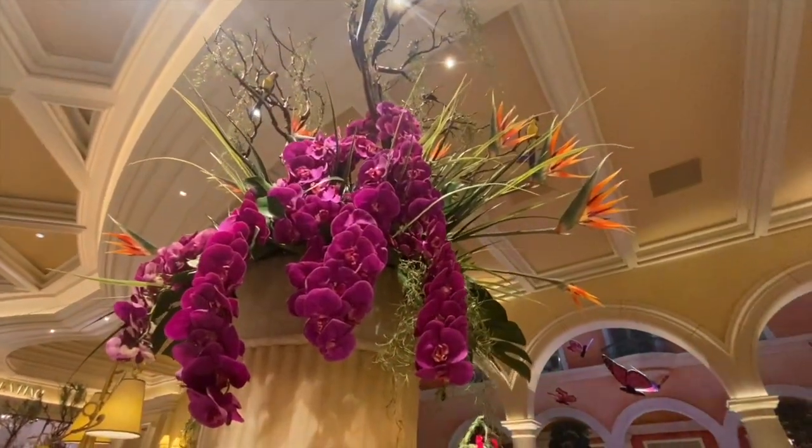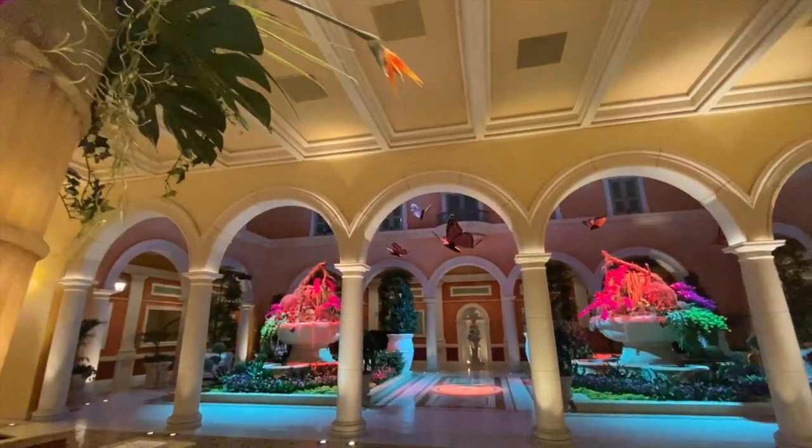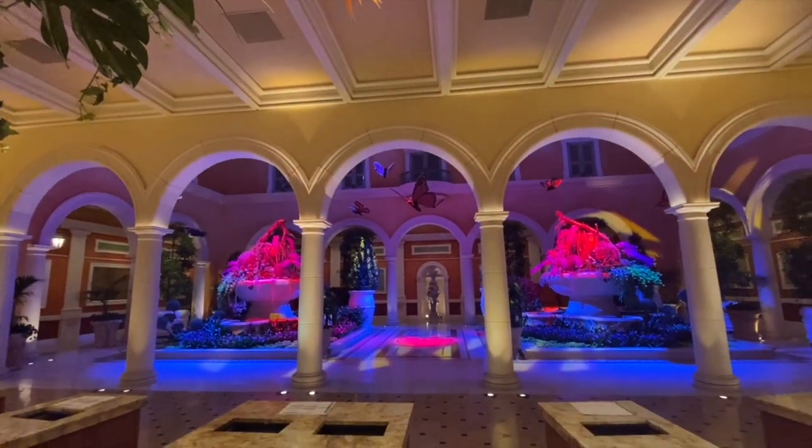And of course, I had to check out the front desk, which always matches the season's theme.